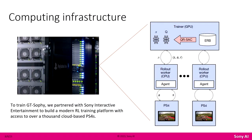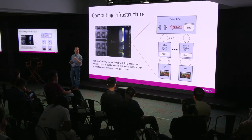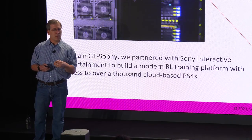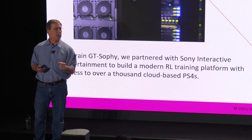It typically takes us 20 PlayStations and 2 weeks to train an agent for a particular course, which on the whole, compared to a lot of these big neural deep learning kinds of projects, is not really that much compute overall.